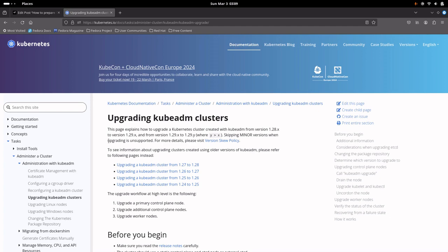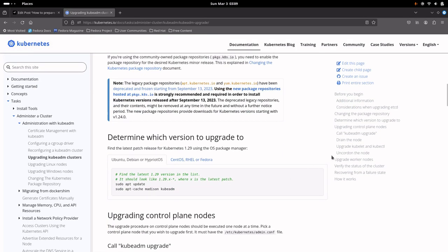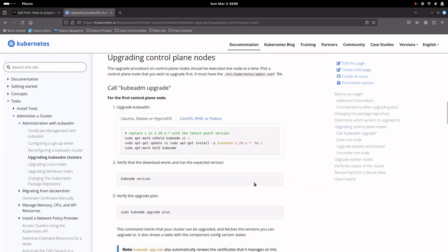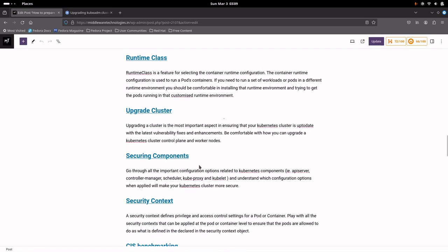So you can just go through this documentation and see how the control plane nodes are upgraded, and what commands are used to upgrade the control plane nodes, and what commands are used to upgrade your worker nodes. So this is what you can go through for upgrading your cluster.